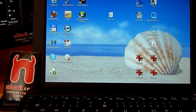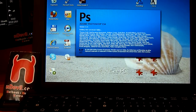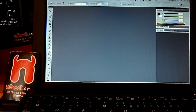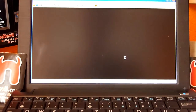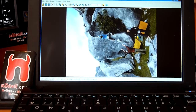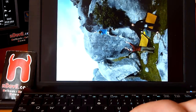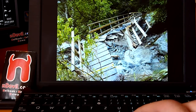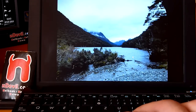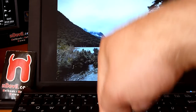Now I already launched it. I'm going to demonstrate how fast it jumps from 5 megapixel picture to the next. I have 5 here on the desktop. I'm gonna launch them with Irfanview, which is available for free. These are pictures actually from a buddy of mine who was in New Zealand for 7 weeks. So I'm always pressing space, and then as you can see it takes 2.5 seconds about to go to the next picture, like this.